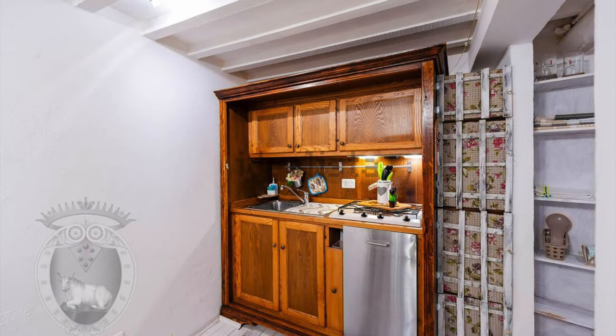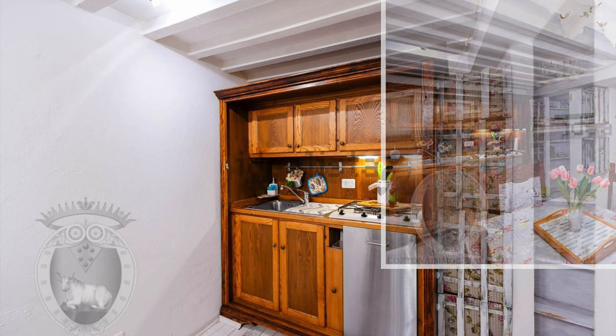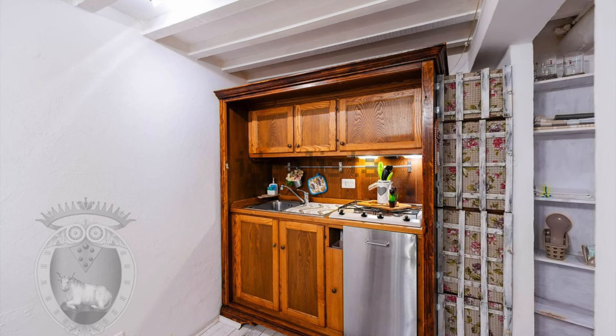I think they're being a little bit sneaky in this thing, because that is a very small kitchen. Use things that are inside the photo for scale to help you understand how wide something really is. Look at the inset. That's the photo they're showing. This is what it looks like in reality. It is what it is. For 180,000 euros for a two-bedroom, one bath right next to the Centro Storico, probably not a bad deal.